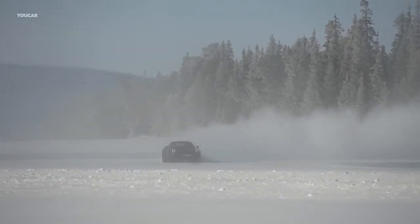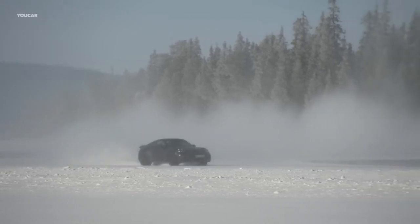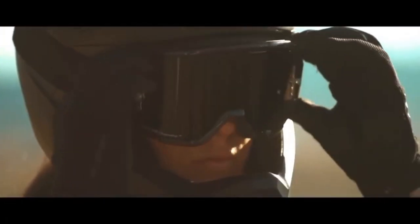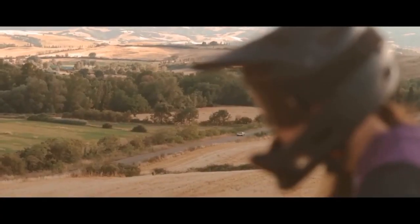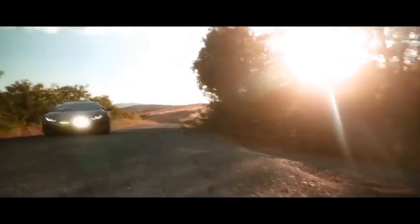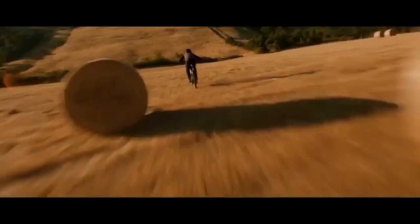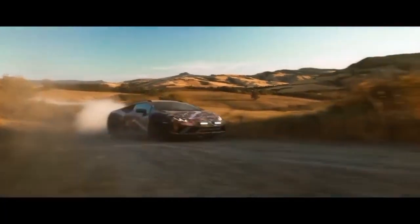And now, coming over to the fun, which is more fun, the 911 Dakar or the Huracan Sterrato? Well, both of these cars are very nimble, sharp and very fast with loads of power, but I think the Sterrato is way more fun than the 911 Dakar. Mind you, I've never driven any of these cars, neither have I seen them in real life, but based on what I've seen online, the Sterrato is way more fun.